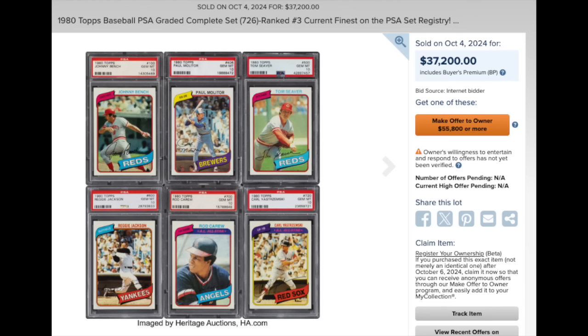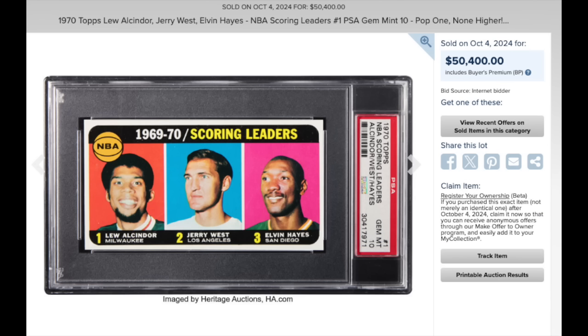1980 Topps baseball complete set. 726 cards. Every card is graded by PSA. About half of them are PSA 10s and the other half PSA 9s, and it's the number 3 ranked set on the PSA Set Registry, $37,200.